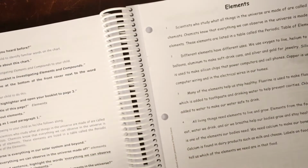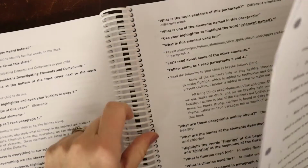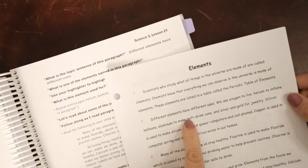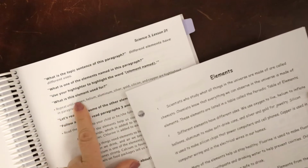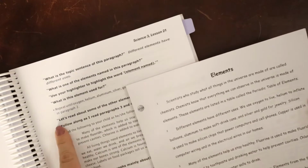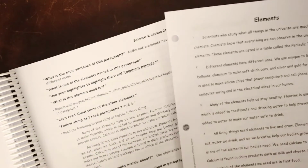The first sentence of this paragraph is the topic sentence and tells what the paragraph is about. What is the topic sentence of the paragraph? Different elements have different uses. Use your highlighter to highlight the words elements named, okay? And then you're reading off some of the elements and your child is highlighting them.